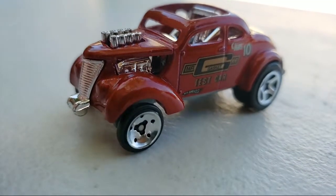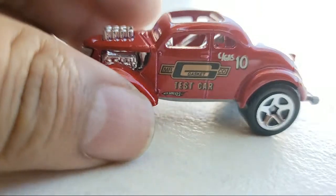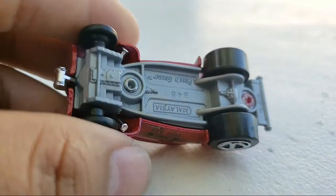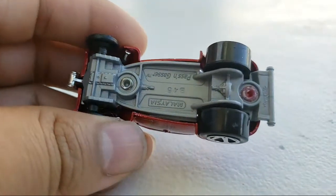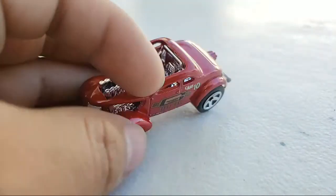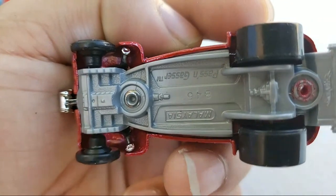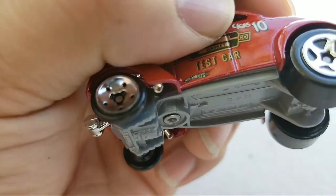And then this is a test car. Mr. Gasket Company. Test car. Matchbox. No, this is a Hot Wheel. Hot Wheels, yeah. Oh, wow. I thought this was a Matchbox. Yeah. Hey, and then look at the wheel size difference. Yeah, big old fat wheels in the back, skinny wheels in the front. That's pretty sick, man.